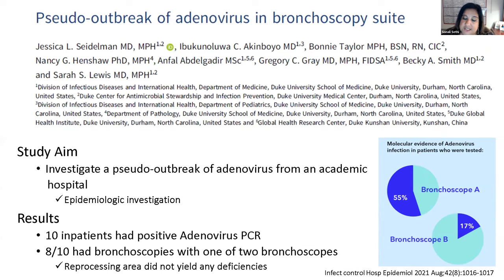They found that 10 patients had a positive adenovirus PCR, and 8 out of 10 patients had bronchoscopies done with 1 of 2 bronchoscopes. One was labeled scope A, and the other was labeled scope B. Of a total of 11 patients who had a bronchoscopy with scope A and had adenovirus testing, you can see here that 6, or 55%, had molecular evidence of an adenovirus infection. Of a total of 24 patients who had a bronchoscopy with scope B and had adenovirus testing, 17% were positive. They did note in this paper that the reprocessing area, because they went and looked at this, did not yield any deficiencies that they could see.